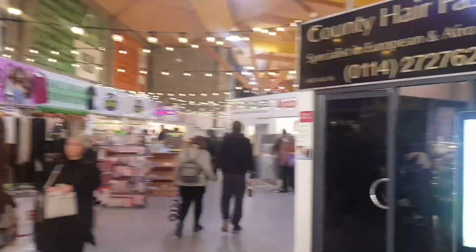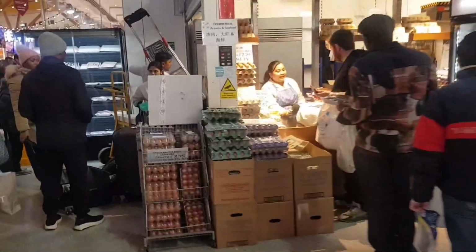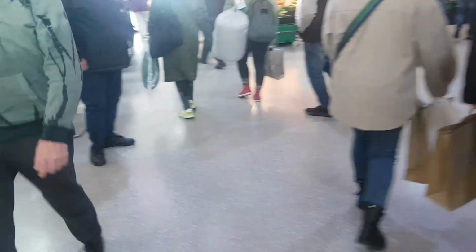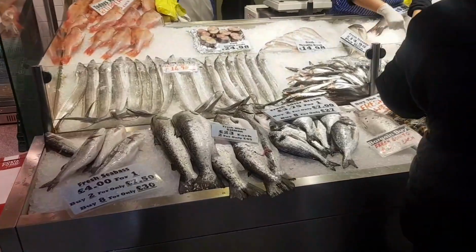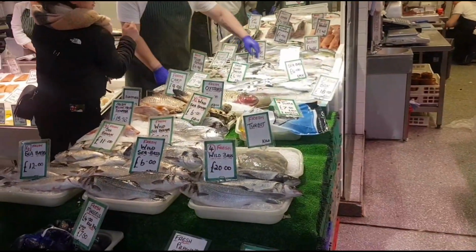So this is the Moor markets. You've got lots of very, very fresh food, eggs, things like that, hair salons, places for fresh fish, crabs, things like that, prawns, fruit and veg. There's fresh salmon, things like that, other meats. And just here, more fresh products.